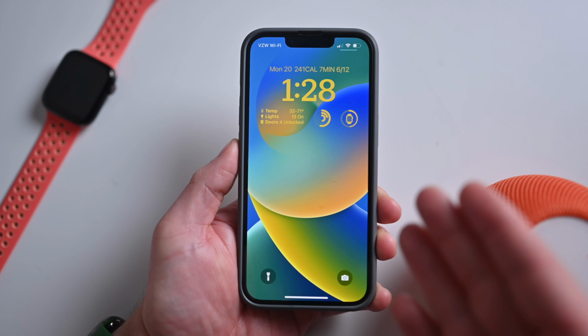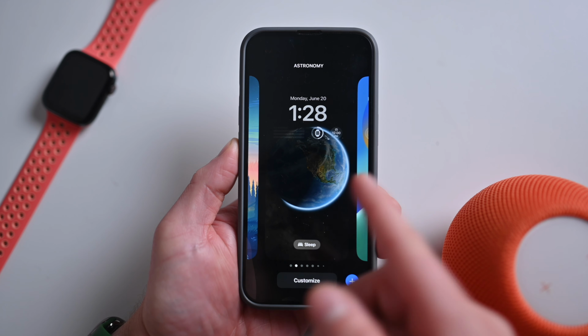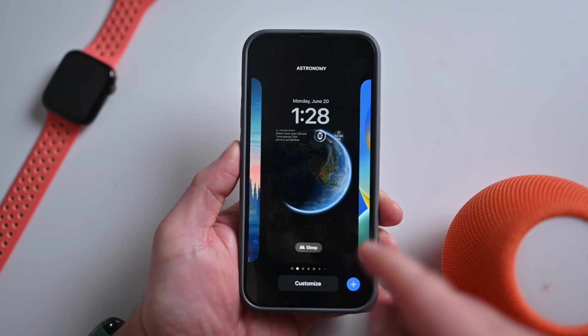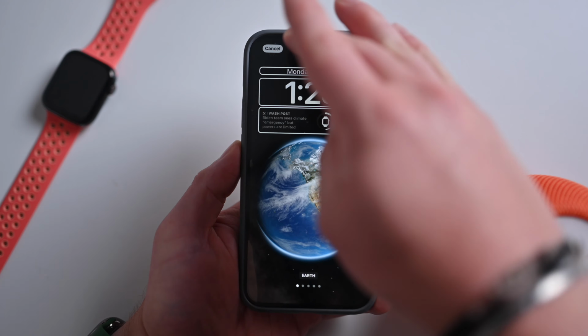To go with this, there are some other neat changes, such as with these new lock screens. If I go all the way to this dark one here, I love this lock screen. I think it looks amazing. And you can actually tie it to a sleep focus. So it's already got this dark look that I've set up.